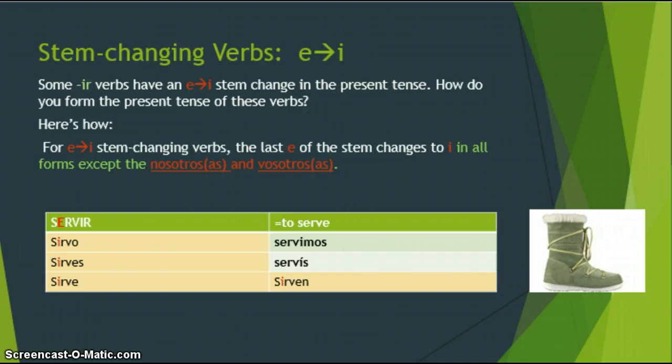So in the verb servir, to serve, I'm going to take my E, change it to an I, and all of the shapes for the boot. My nosotros and my vosotros do not go. Remember, I'm going to leave those stems alone. And since I'm working with an IR verb, my endings are o, es, e, imos, is, and en. Entonces tenemos sirvo, sirves, sirve, servimos, servís, since those are outside of the boot, no stem change, and finalmente, sirven.